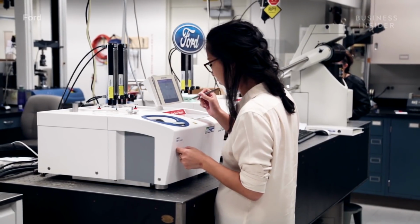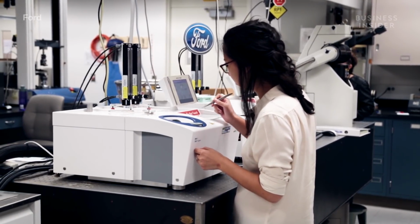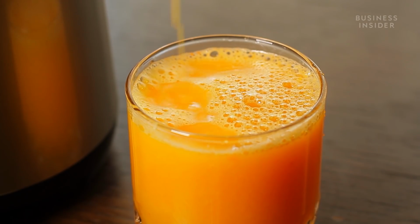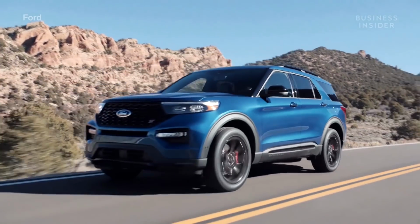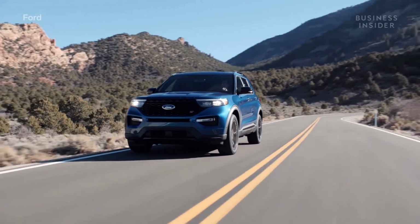The sustainability efforts don't stop there. Ford is also looking into using other McDonald's waste products, like orange and potato peels. So who knows? Maybe one day we'll be driving cars made completely from fast food waste.